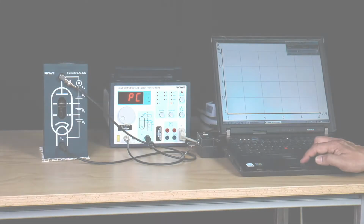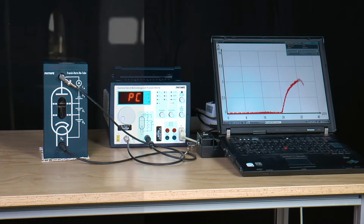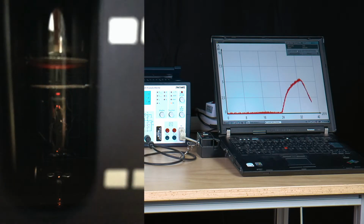Execution of experiment. In the neon setup, the acceleration voltage is now slowly increased from 0 volts to 99 volts. The following can be observed. First, the collector current increases with increasing acceleration voltage. At about 33 volts, it decreases abruptly, and at exactly that moment, a horizontal red light strip appears in the tube at the upper grid anode.